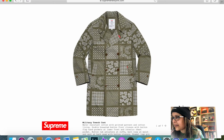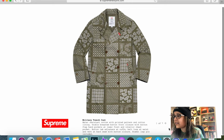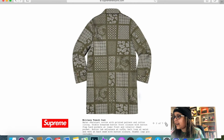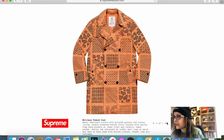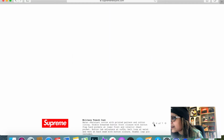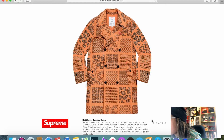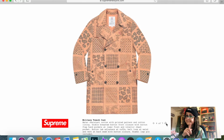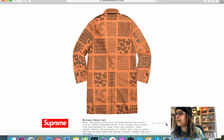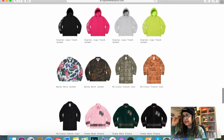Military trench coat. I love the paisley. That is nice. And I can just see a few people pulling this off. Absolutely. Comes in a couple of three colourways. Oh, and you've got a pin there, guys. You have a pin. A box logo pin. That, for pin collectors out there, is one to try and get. If you haven't got any box logo pins, you had a chance last season with the Russian type hat, and you've got another chance this season.